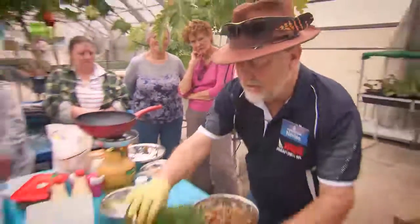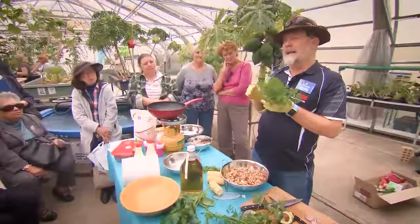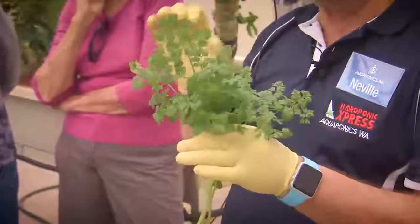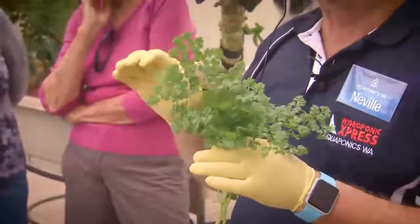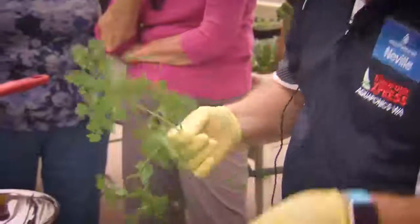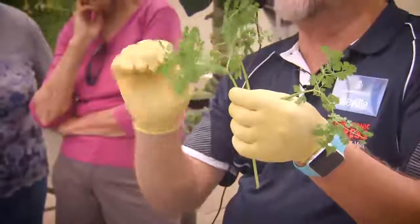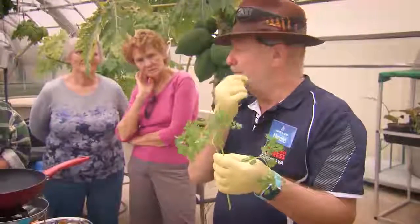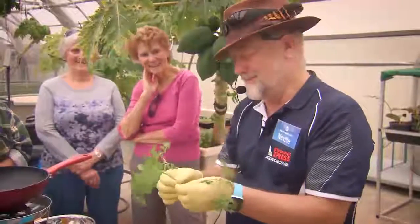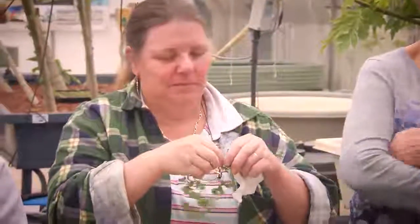This is one you may not know. It's called chervil, and it's as easy as parsley to grow. It looks like parsley, but it's got a distinct aniseed flavour. So what I might do, I'm going to sacrifice one leaf here and ask you to pass it around and just bite a little, just nip a bit off like so, and have a taste. Just to prove I'm not trying to poison you. Okay, so that's quite an interesting and unusual one.